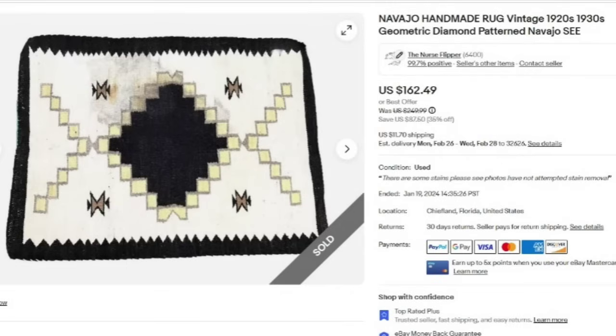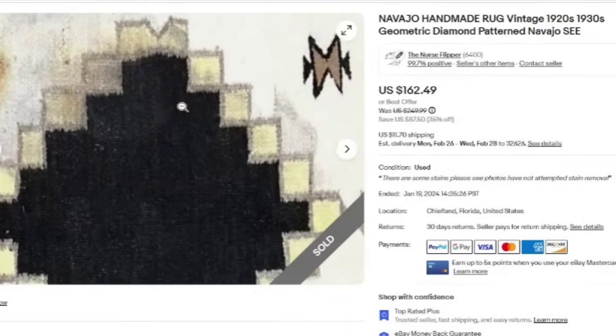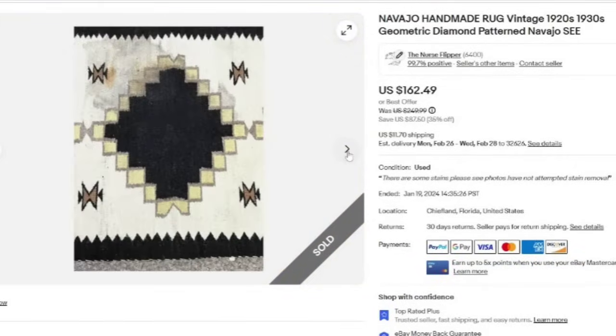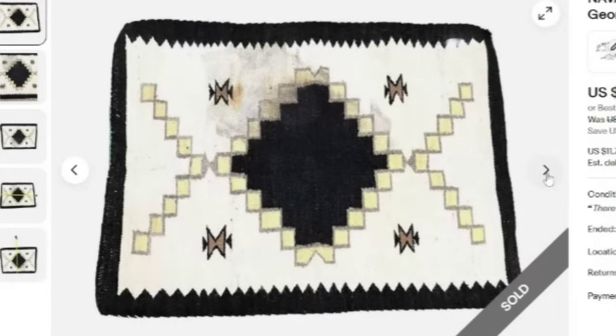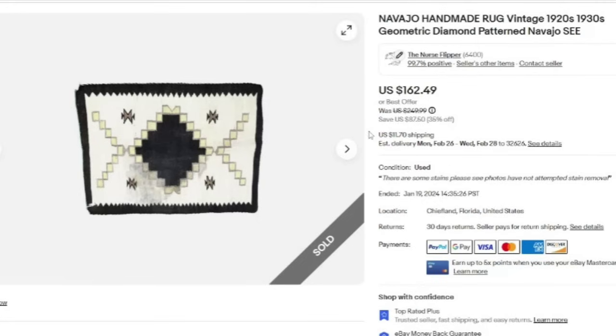This is another one you probably saw in one of my what sold videos if you watch the regular ones. This is a Navajo handmade rug, vintage 1920s, 1930s. I did pay up. I paid, I believe, 20 or 30 in an online auction. And the only reason I got it so cheap was because it had these stains here. So this one was pretty stained. You can see we did put C in the title. And here you can see the different photos of this one. I don't know if the buyer maybe was going to try and get those stains out, but this one was a great, great sale, and it sold very, very fast.